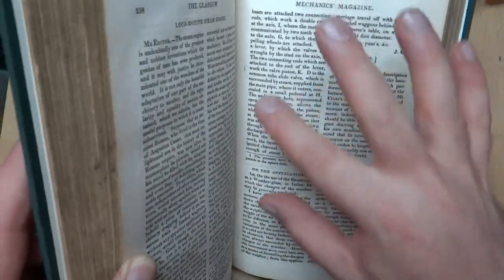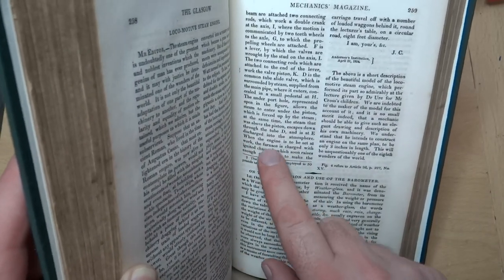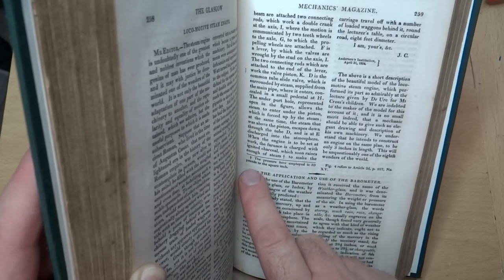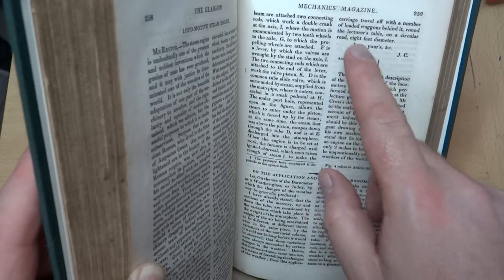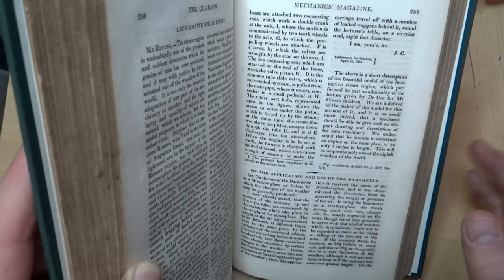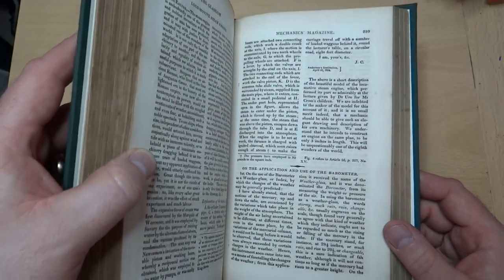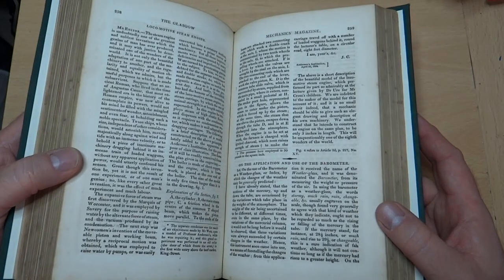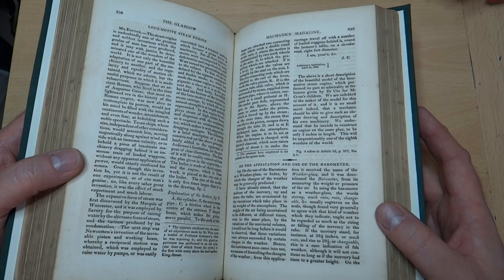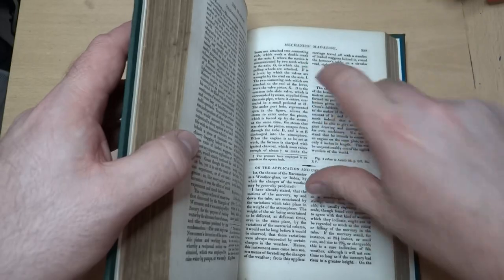And we'll ignore the description for now. You can go read it yourself on the scans as to how it actually works. But what it says at the end is, when the engine is to be set at work, the furnace is charged with ignited charcoal, which soon raises enough steam to make the carriage travel off with a number of loaded wagons behind it around the lecturer's table on a circular road 8 feet diameter. Now, it says circular road, so I don't know whether that's track or whether that's a guide on the outside of the wheels to make it go around in a circle.